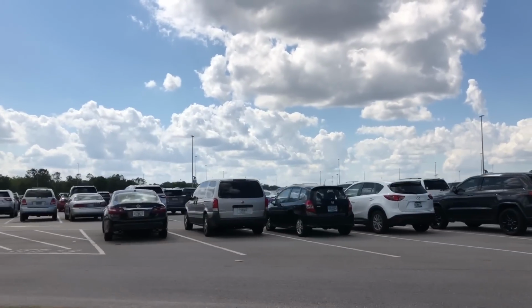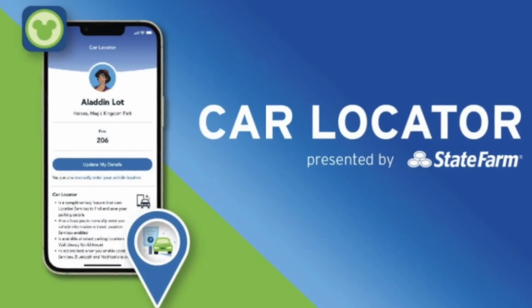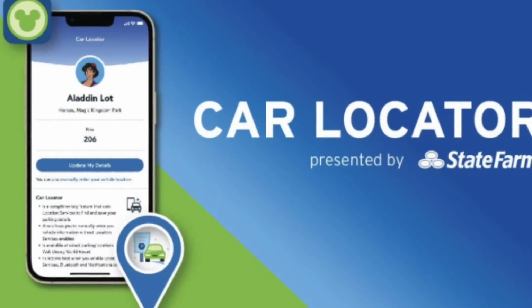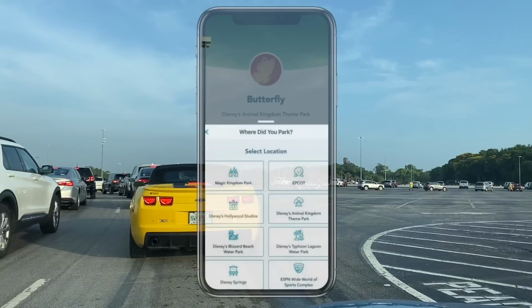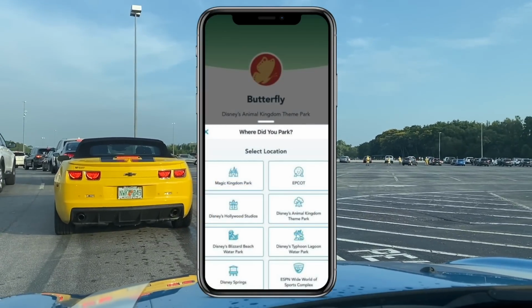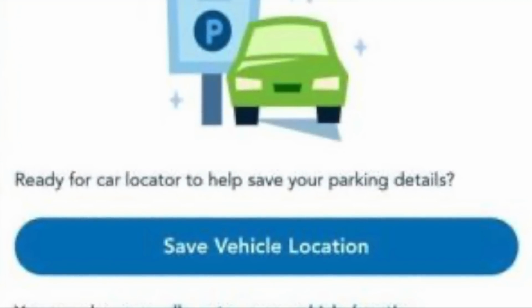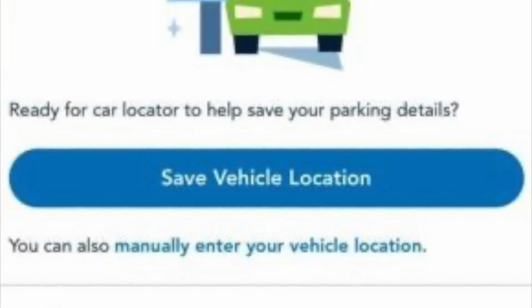We'd rather let the My Disney Experience app do the work for us. So if you update the app on your phone, you should see the new Car Locator feature. We tried it out this week at Disney's Animal Kingdom. When we parked, it allowed us to press the Save Vehicle Location button or manually enter the car's location ourselves. If you use Save Vehicle Location, the app will use your current location to get information about your car's whereabouts.